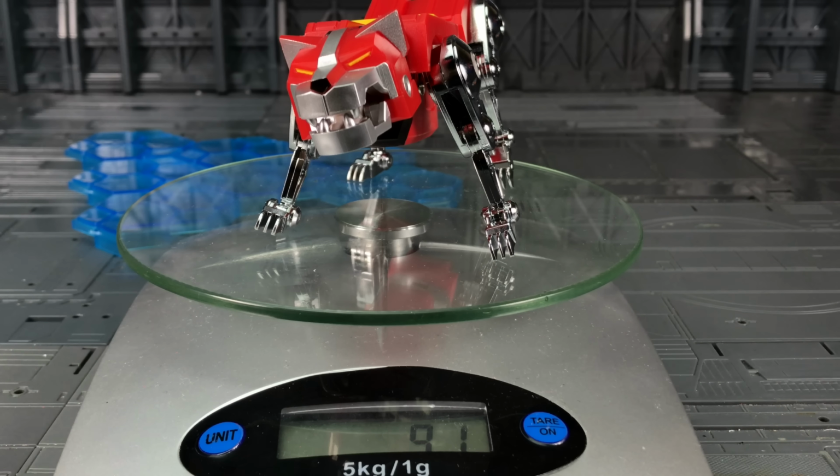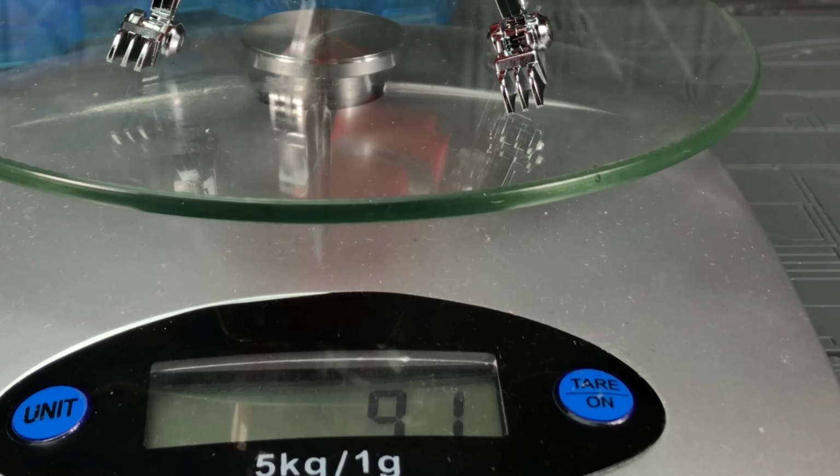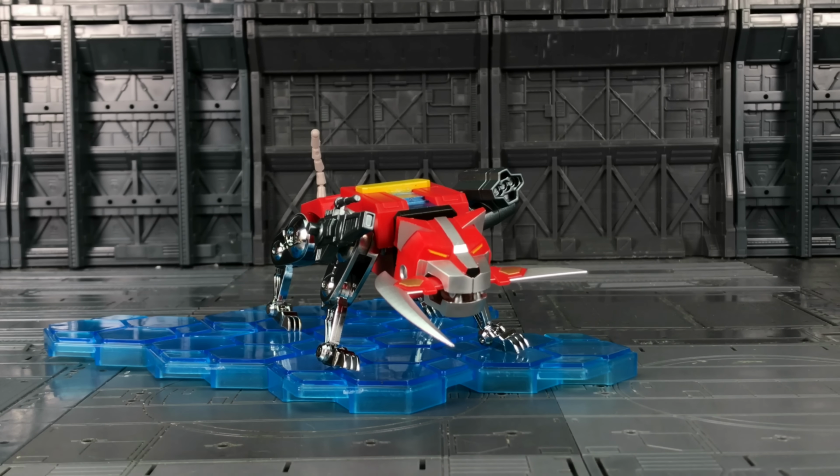Now, out of curiosity, if any of you do have the original, would you mind just weighing your Red Lion minus his weapons, just to give us an idea of how he fares compared to the original? He weighs in at 91 grams, that's 3.20 ounces. So there we have it, ladies and gentlemen, the first offering from Fantasy Jewel. Very impressed and extremely excited for the rest of this line.